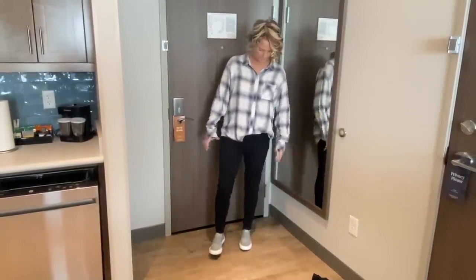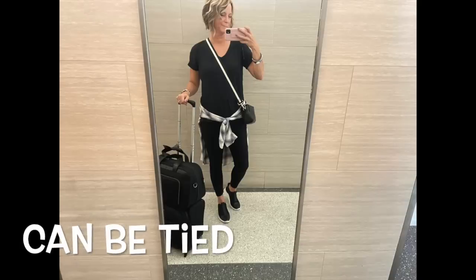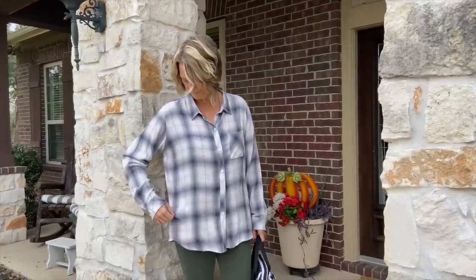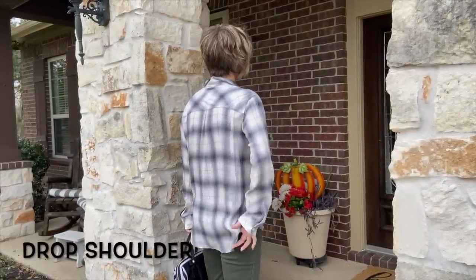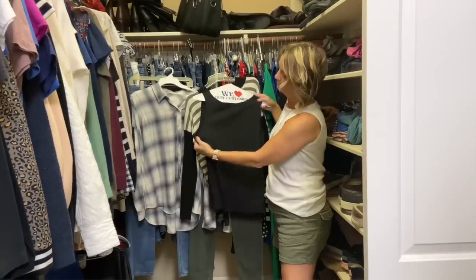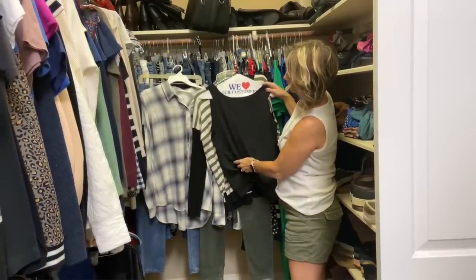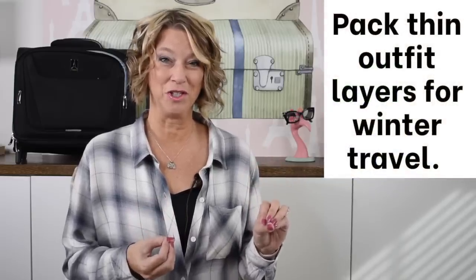This thin flannel plaid shirt is an investment piece that will help you stay warm, but also is a thin layer to pack. I like the way this shirt hangs on me. It's got the drop shoulder as well, so it's drapey. Another travel outfit idea is to pack a thin tank top that can be worn under. A thin layer is usually lightweight for a carry-on suitcase, which is helpful for you, but I'm going to show you one exception near the end of this video.